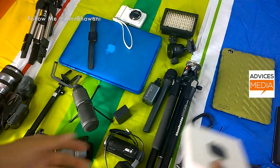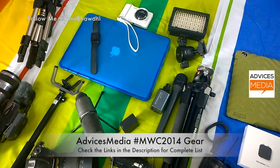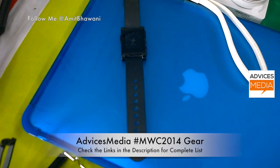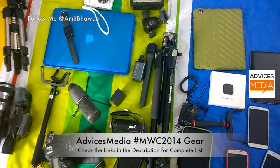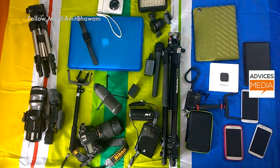So this is the complete setup which we are going to take with us, and along with that we will also be using the Pebble watch, and along with this we will be using the IM watch. So these are the small list of gadgets and gizmos which we are going to take with us and be ready at MWC.